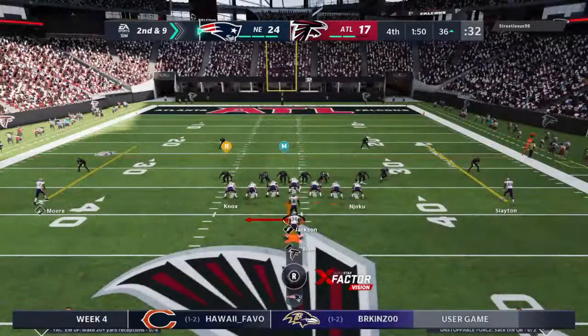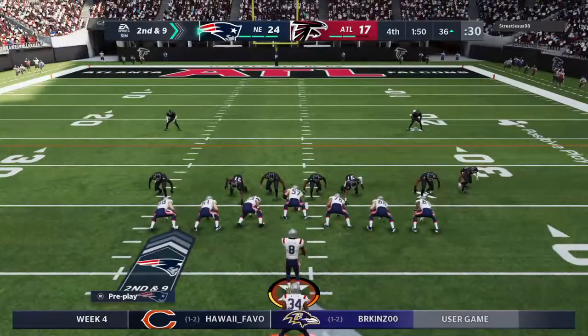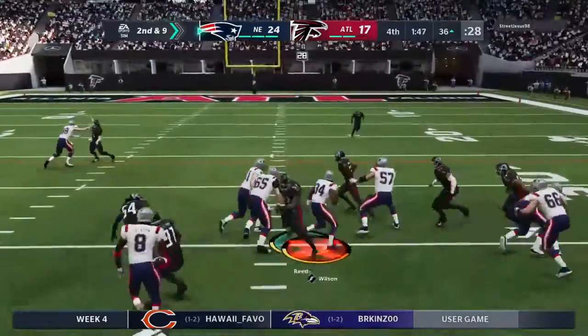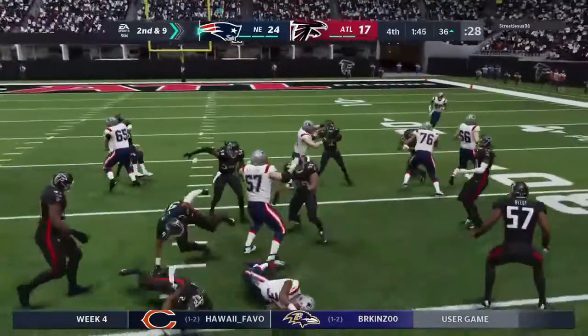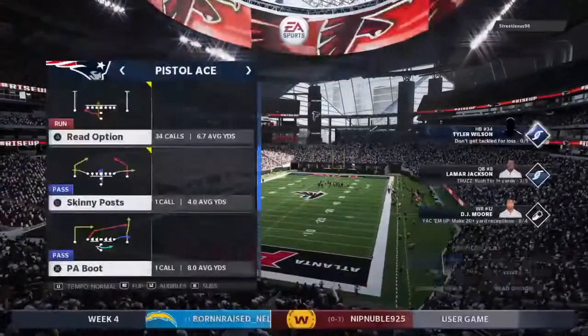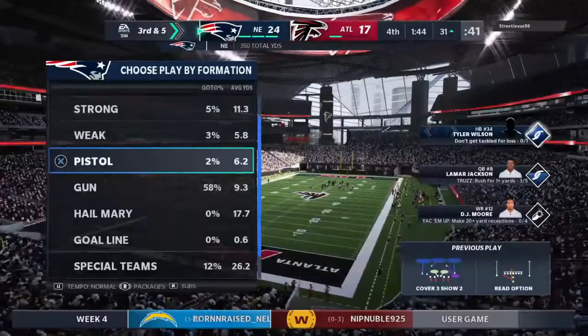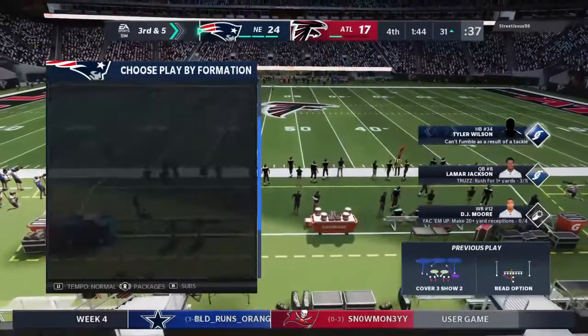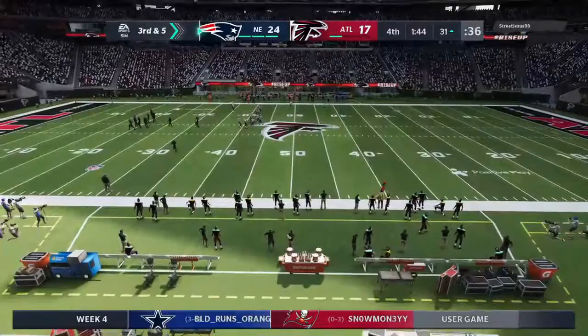So 2nd and 9, and you'd have to figure just about all 11 probably crashing the line here. It's a 4-yard pickup there, and it leaves them with 3rd and 5. The Falcons going to use the second of their timeouts as they'll talk it over here before what will be an important 3rd down.